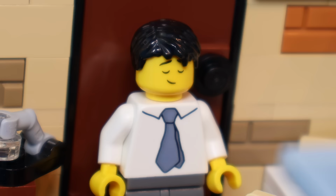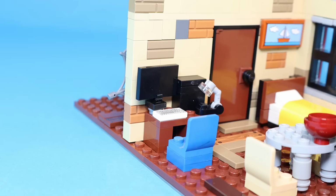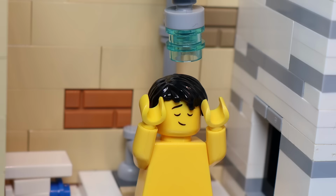Since this was his final day, and since Brian had earned quite a bit of money from this job, he got a new bed along with a brand new computer to play some video games. And the shower finally works like normal.